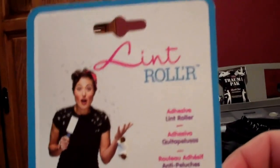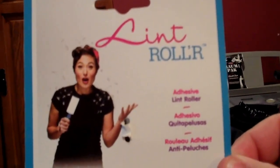Okay, so I was opening a new package, the lint roller brush, like what you picked up with your toes on that last video. If you didn't see it, go see it. I'll put it right here somewhere. Anyway, I was looking at this package, and it says, we'll put this up on the screen, lint roller. Okay, there's a lady with what looks like feathers all over her. And what's on the couch? Look at that. What's on the couch?